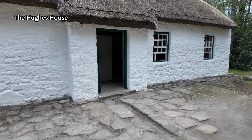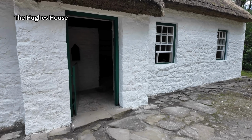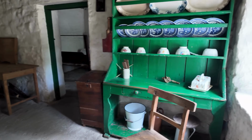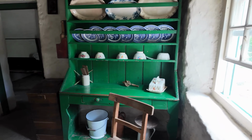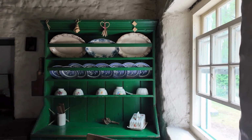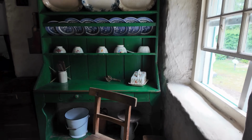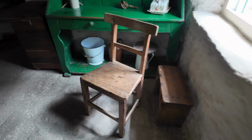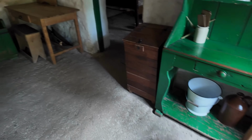This is the Hughes House. It was originally situated in County Monaghan, and the Hughes House was the family home of John Joseph Hughes, born in 1797 in County Tyrone. John Hughes spent his formative years in this cottage here before emigrating to America in 1817 at the age of 20. This house has been carefully dismantled and reconstructed here at the American Folk Park.